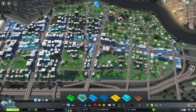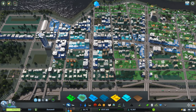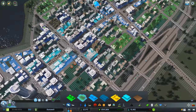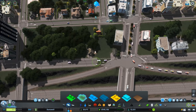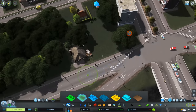I'm going to replace a lot of these low density houses, which I don't really know why I placed down in the first place. Let's replace all that with some high density, and let's start to get some bigger buildings in here near downtown, more population. Oh my god, what's happening over here? Oof. Okay. I never noticed that, but that should be an easy fix. There.